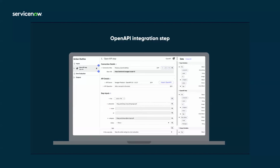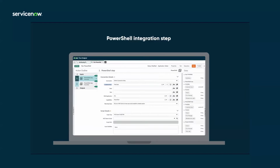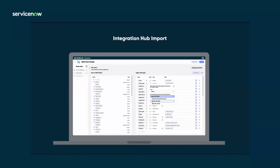Today's enterprise has a broad range of system and data integration requirements beyond web services. Integration Hub delivers low and no-code integration with numerous APIs, protocols, and data formats.